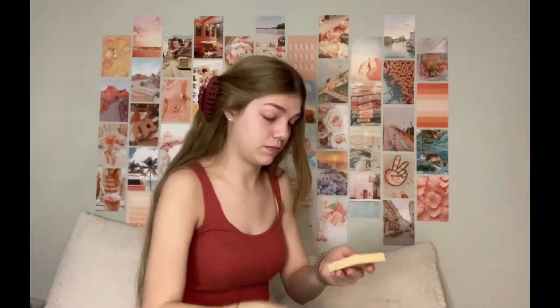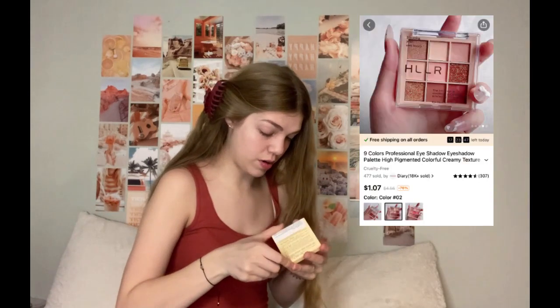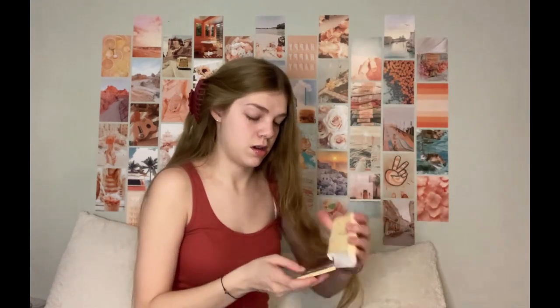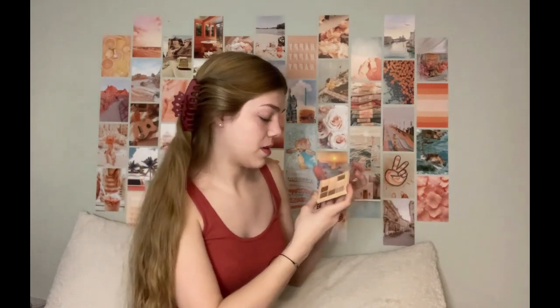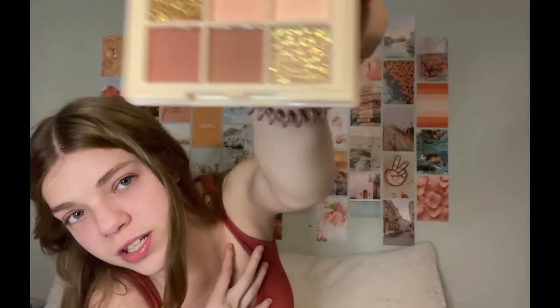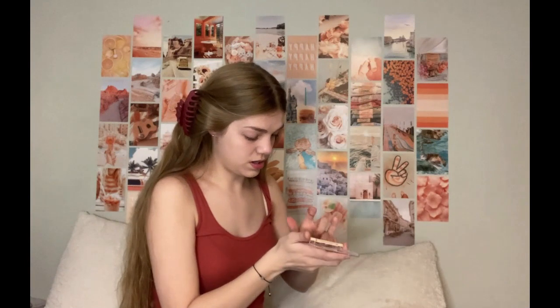Okay, this is eyeshadow. How do I open it? Where do I open it? Okay, found it. Please be cute, please be good. All right, do you think this is gonna be good or not? Let's see. Okay, so those glitter ones are pretty chunky. They look really pretty on camera, but they're pretty chunky. Let's see.